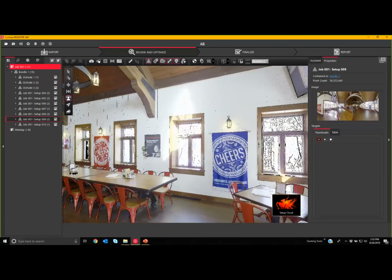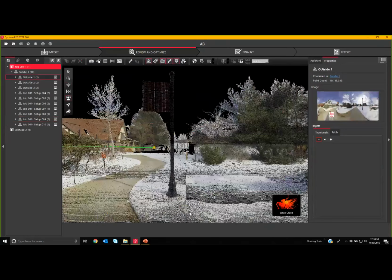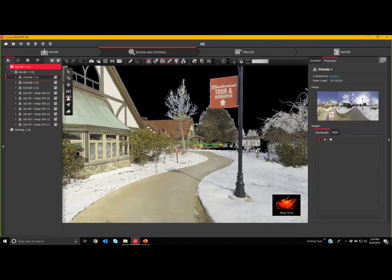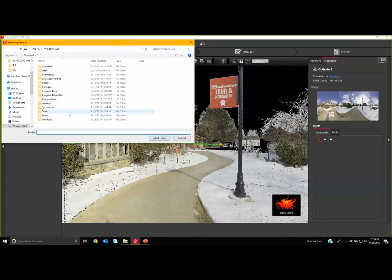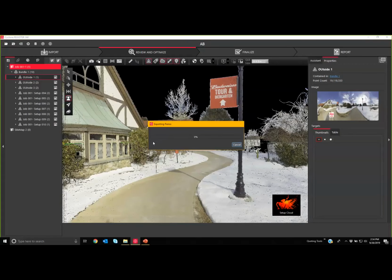And since I'm talking about the images, I'm going to switch back to my sitemap here, and I'm going to come out to this setup cloud. Now, one of the things I wanted to do here was edit imagery for this point cloud or this setup. So I selected the scan and said export my panoramic images. When I said export, it asks me to select a folder. After I've selected the folder, I hit select folder, and it's going to export those images.